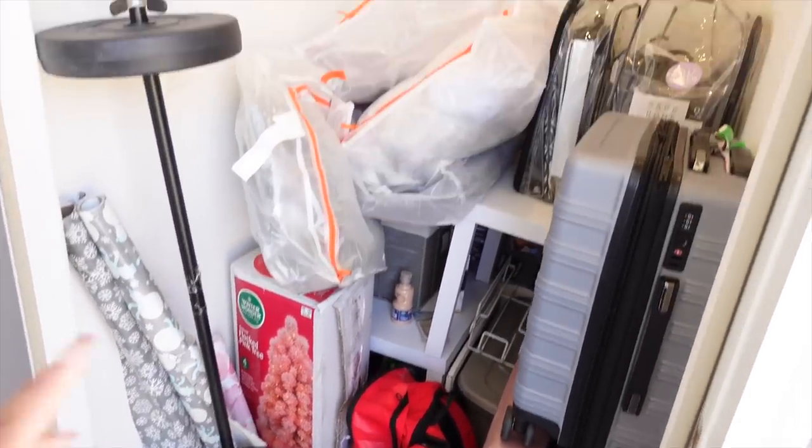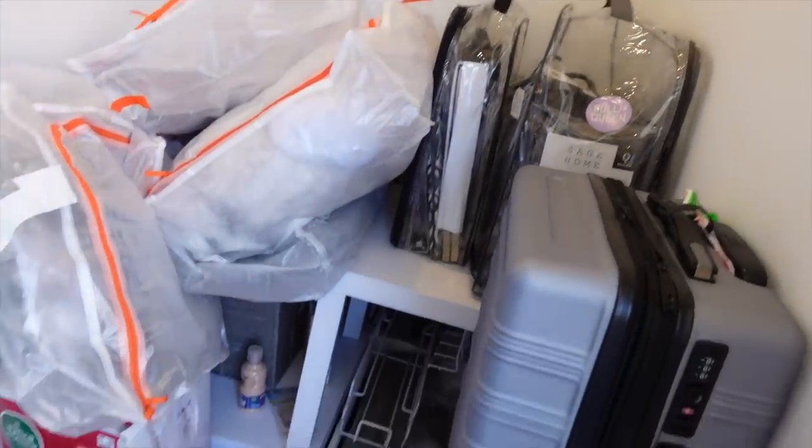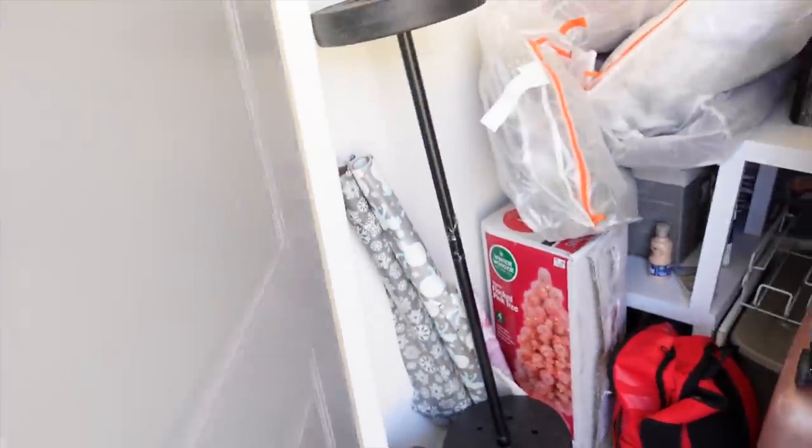So I cleaned it out. I just need to buy those command hooks so I can put all of these bags up from IKEA up on the wall. But other than that, it's cleaned out now.